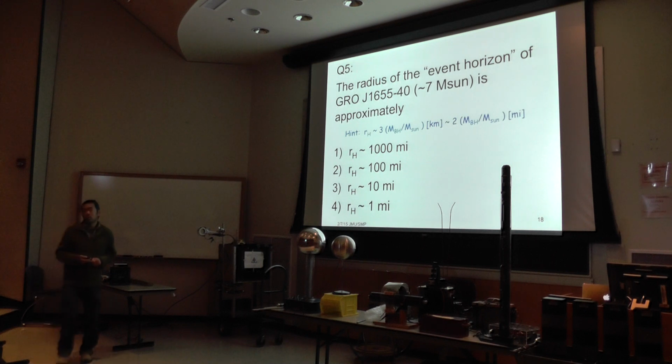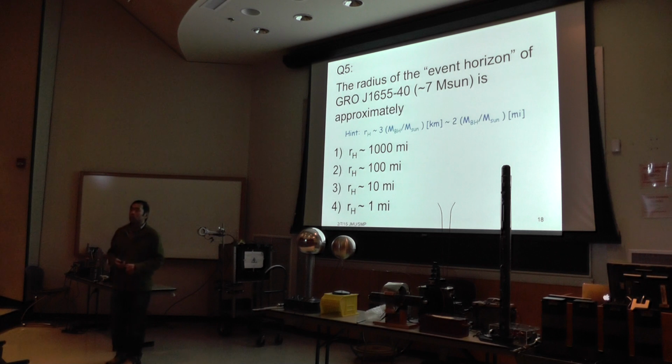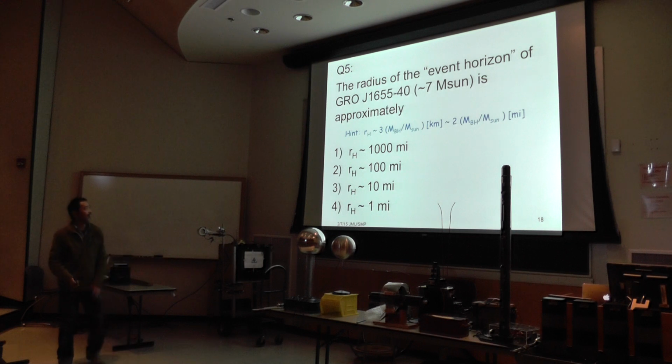So the event horizon, it's the radius, but it's basically the point of no return. Once you cross that line, the gravity is so huge that you can't get out. You're going to have to stay there, and bad things will happen. And that radius is actually proportional to the mass of the black hole. So like I said earlier, if the sun becomes a black hole, so the mass of the black hole is just one solar mass, then the radius of the event horizon would be 3 kilometers. And in miles, it's roughly 2 miles. Okay, so how about this binary system?